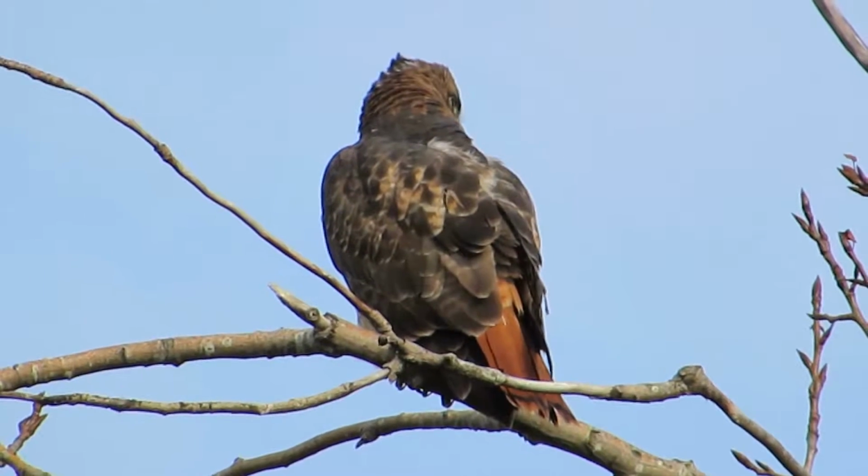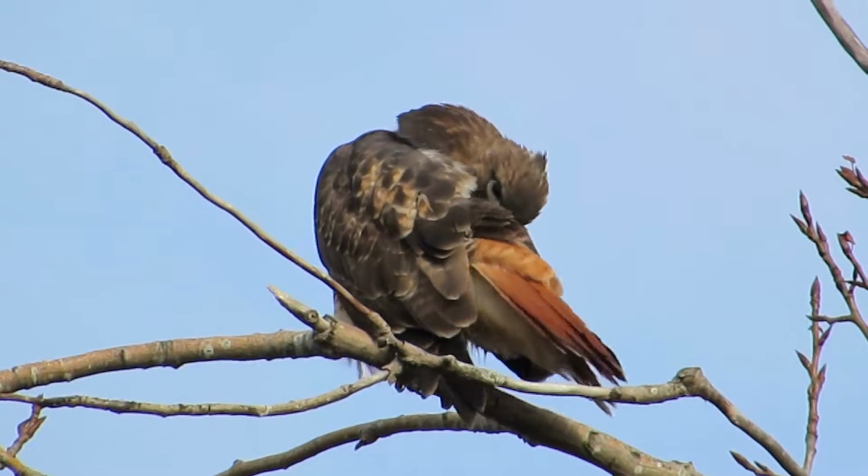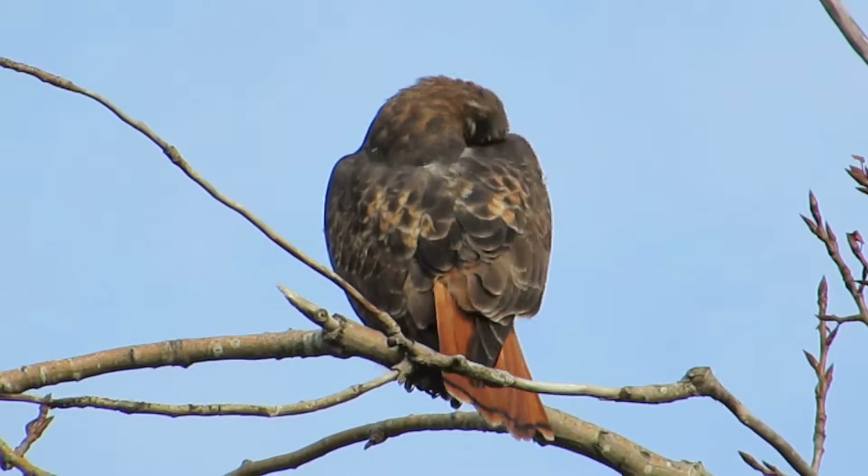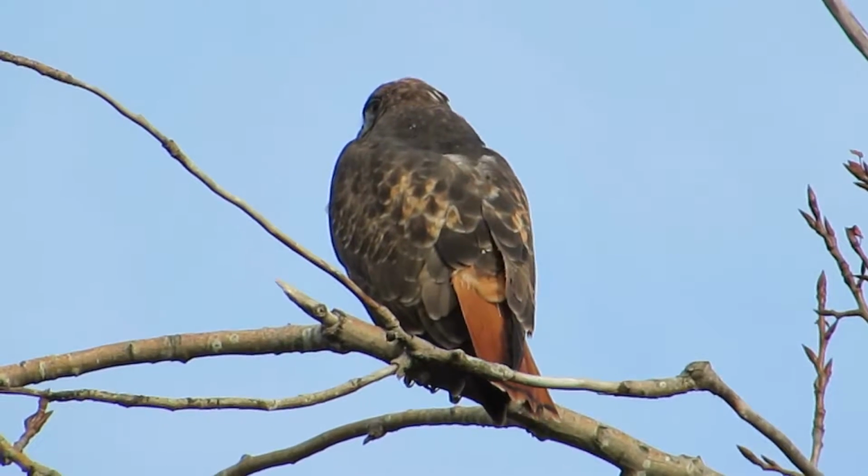Oh, I'm glad we stopped. We haven't had a good video of a red tail cleaning up and preening. Back to the oil gland again, see? Get up here under the wing a little bit.